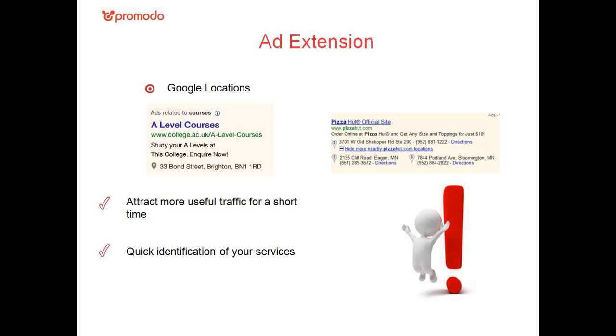The next one is ad extension. Google location is a topic of extensions that Google AdWords has. First of all, I will tell some words about extensions in general and how they are planned to be used. By including additional business information in your ad, such as addresses, phone numbers, website page links, special offers, ad extensions offer customers even more reason to click on your ad and make a conversion.